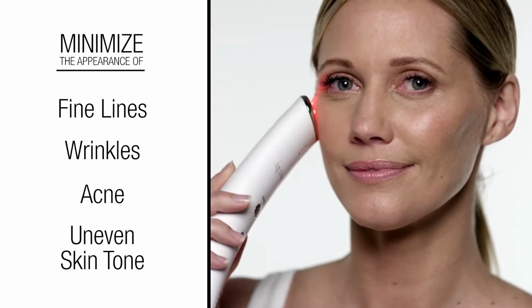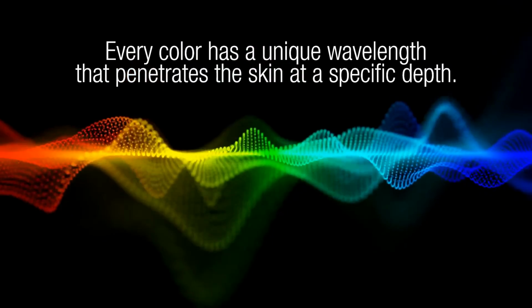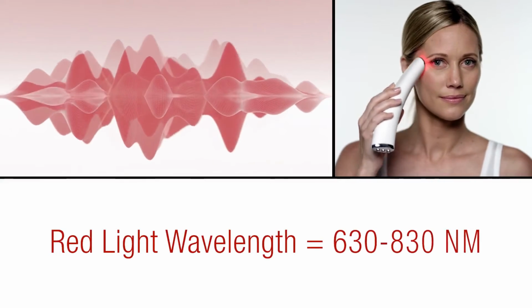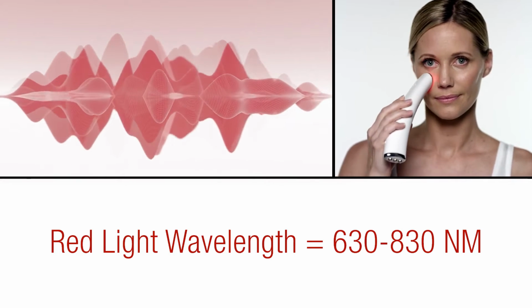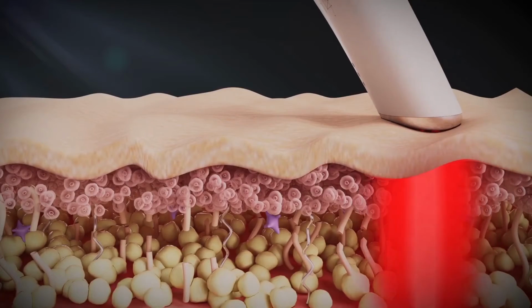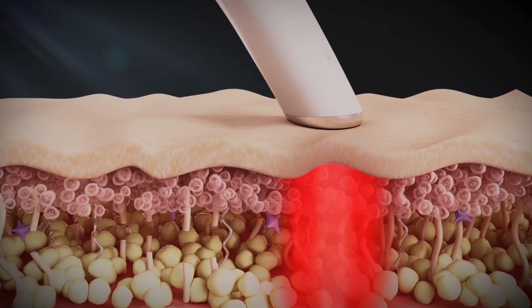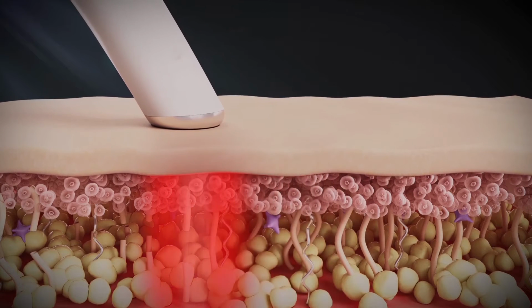Each color of light possesses a different wavelength that penetrates the skin at a specific depth. Red infrared wavelengths are the longest of the visible light spectrum, between 630 to 830 nm, that penetrate into the dermal layer. Red light with infrared triggers the production of collagen and elastin, plumping the skin and minimizing the appearance of wrinkle depth.